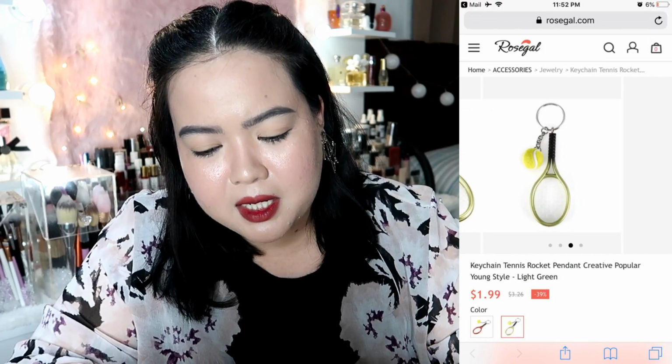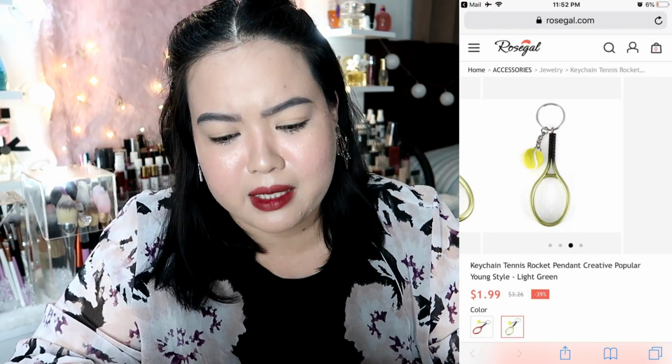Gustong-gusto ko siya. Next naman, itong keychain, actually binigay ko na sa papa ko. So, pero nag-take naman ako ng picture on how it looks like in real life. So, this one is called the Keychain Tennis Rocket Pendant Creative Popular Young Style in Light Green. Kasi marami siyang mga colors available. Pero itong light green, feeling ko, is the most parang makatotohanan talaga to the real deal na tennis racket and tennis ball.